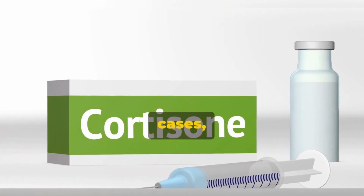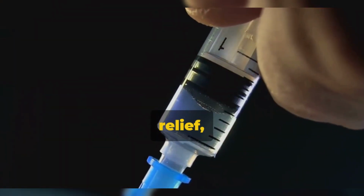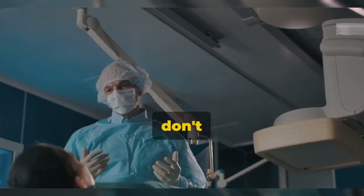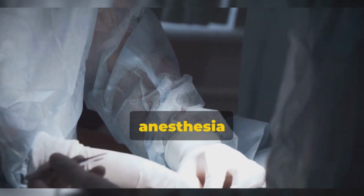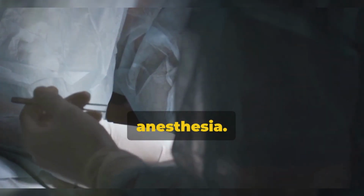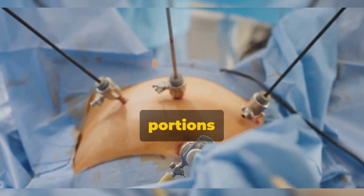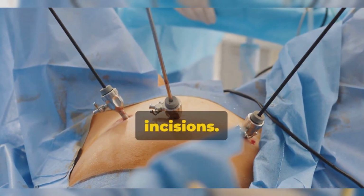In more severe cases, a corticosteroid injection directly into the shoulder joint can provide rapid relief, though this isn't a long-term solution and repeated use can lead to side effects. If conservative treatments like these don't bring relief, it might be time to consider surgical options. Manipulation under anesthesia involves the doctor moving your shoulder to break up the adhesions while you're under anesthesia. Another option is arthroscopic capsular release, a minimally invasive procedure where the surgeon cuts through tight portions of the shoulder capsule using small instruments inserted through tiny incisions.